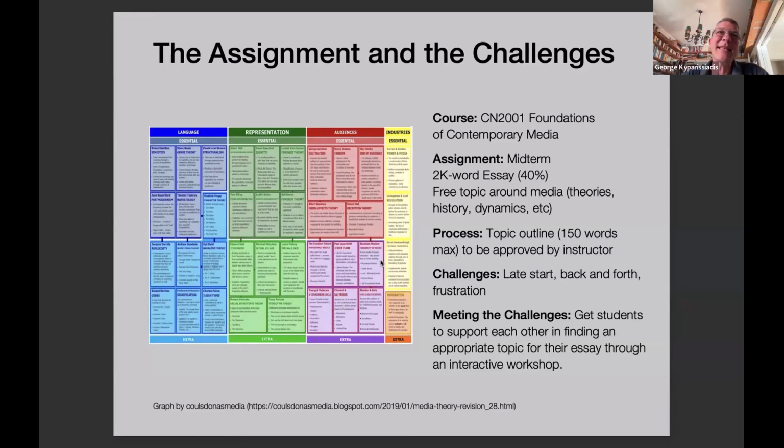So what happened until now was that students would pick a topic, write a short essay proposal, and send it to the instructor, receive feedback, and there would be a lot of back and forth, a lot of confusion, a lot of frustration, and many students would leave it to the last minute, and the whole process often did not go very well. So instead, what we decided to do this term, in two separate classrooms in the same week, was make this part of the learning experience by asking the students to come up with a topic in the classroom collaboratively.